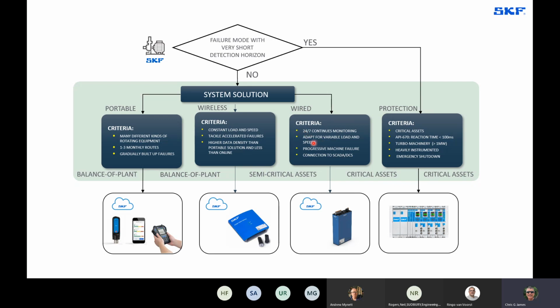And the normal vibration on the machine, in things like wind turbines for example, can be continuously varying. So it makes it necessary to take the vibration measurements continuously in order to adapt for speed and load. And the results of these systems are often connected to the control system of whatever machine they're monitoring.